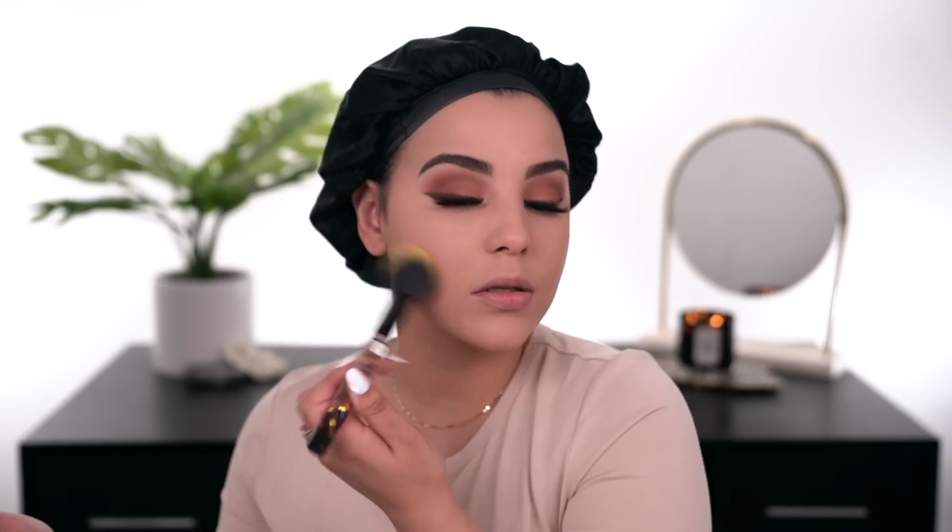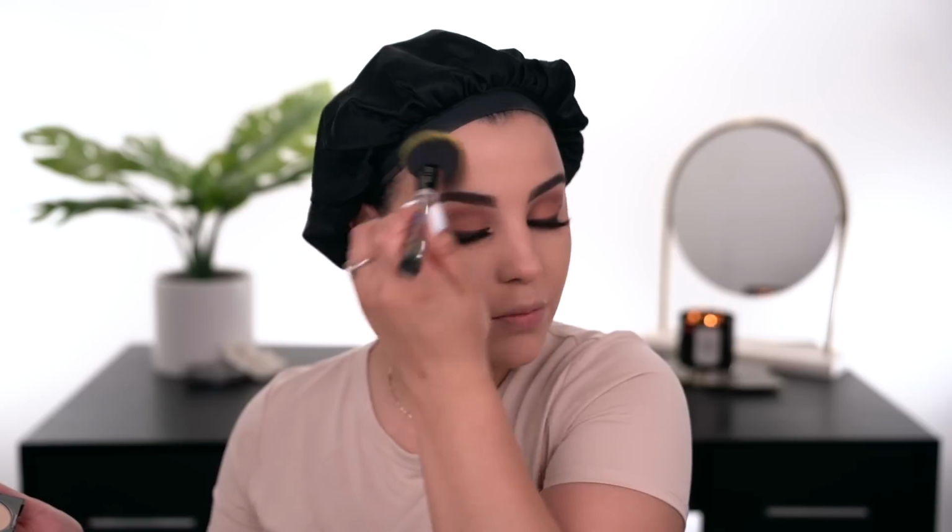Now I'm gonna go in with a pressed powder. This one here is by Maybelline. It's in the shade 220 Natural Beige, and I just have this Wet n Wild brush to press it all over. I'm not really gonna get too heavy-handed with this because I want it to be a really nice, light layer of product. Nothing too crazy.